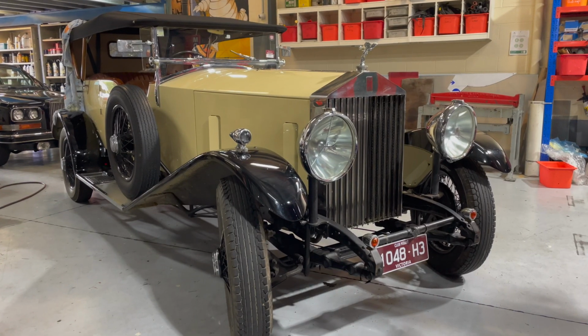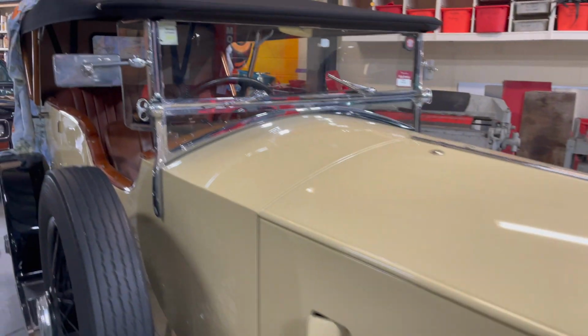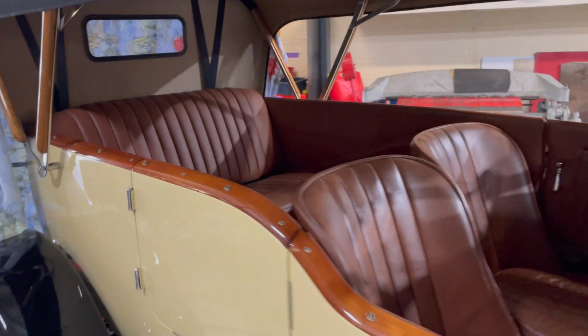Well, that's it for this time from the Derby Works. As you can see, there's plenty I didn't get round to covering back in the workshop. Some new in, others awaiting their turn, or as usual, parts.